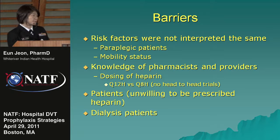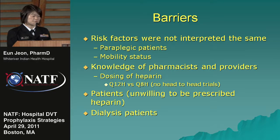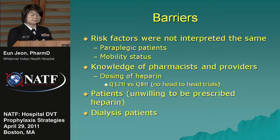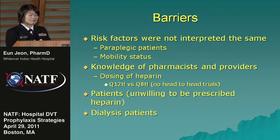Of course you're going to have barriers when you're implementing any new project, and some of the risk factors weren't interpreted the same from provider to provider as well as pharmacist to pharmacist. Like paraplegic patients, they thought, they're wheelchair bound in outpatient, they're going to be bed bound in inpatient, why put them on heparin? Another thing was, okay, the patient has multiple risk factors. Yes, they're obese. Yes, they have an infectious disease process. Yes, they're diabetic, but guess what? They're mobile. So they would go ahead and discontinue that. So we have a little bit of education needed. Knowledge of the pharmacists and providers regarding the dosing of heparin. Prior to the implementation, we had seen no heparin being dosed as sub-Q Q8. A lot of them were dosed Q12. So we did see an increase of the Q8 after the implementation.